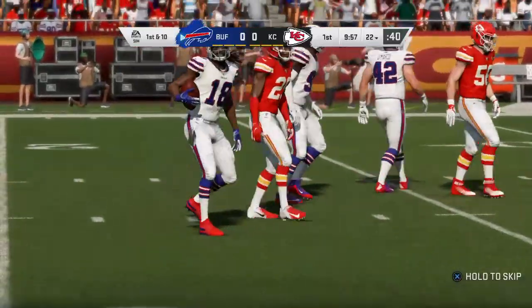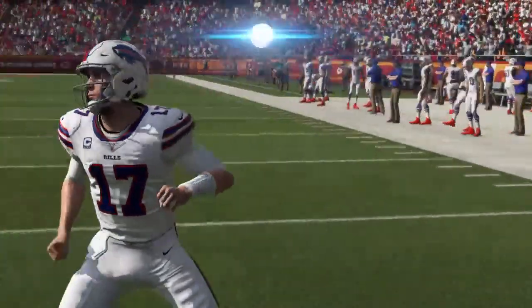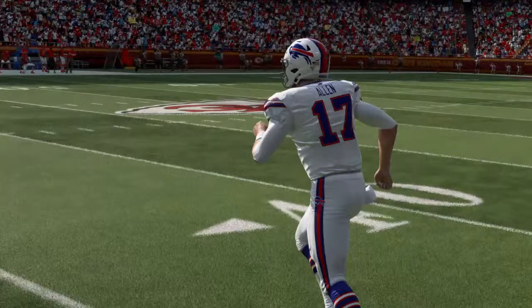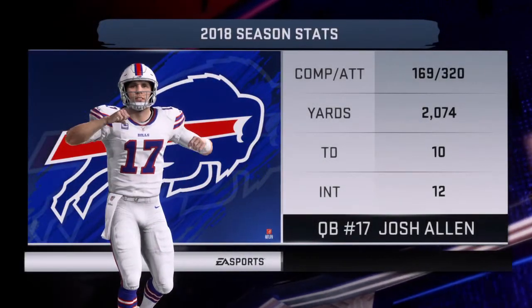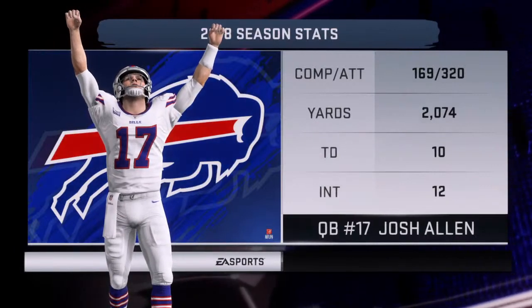Gain to the 22-yard line. So here come the Bills on offense. They'll be led out by the 7th overall pick in 2018 from Wyoming. It's Josh Allen.